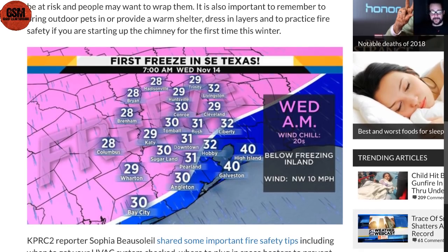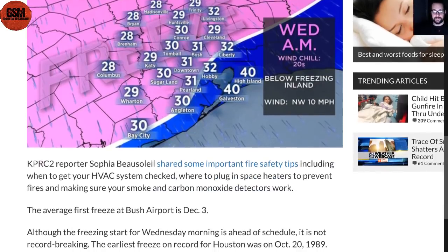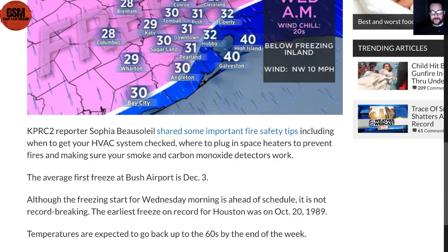My goodness, this is right off the coast of the Gulf of Mexico. The average first freeze at Bush Airport is December 3rd. Although the freeze start for Wednesday morning is ahead of schedule, it is not record-breaking. The earliest freeze in Houston was October 20th, 1989. Temperatures are expected to go back up into the 60s by the end of the week. And that's kind of what we've talked about in the past about temperature swings.